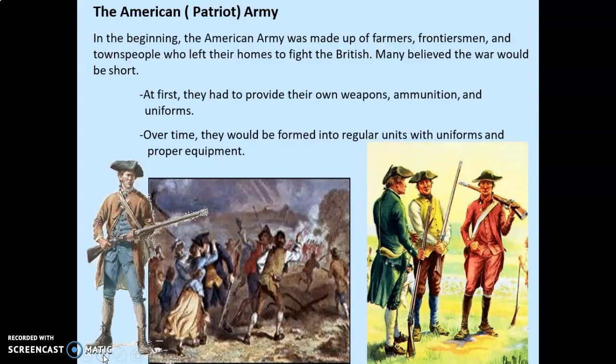The American Patriot Army, in the beginning, is made up of farmers, frontiersmen, and townspeople who left their homes to fight the British. Many believed the war would be short. At first, they had to provide their own weapons, ammunition, and uniforms. Over time, they would be formed into a regular unit with uniforms and proper equipment.